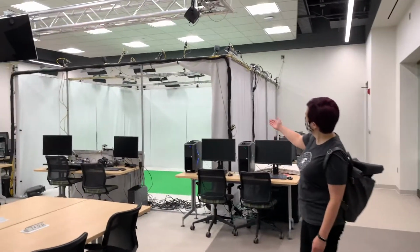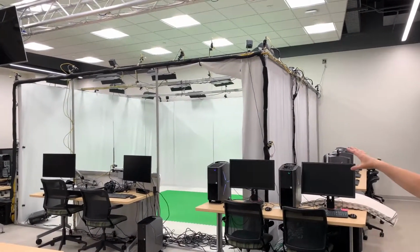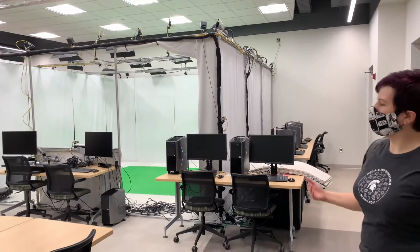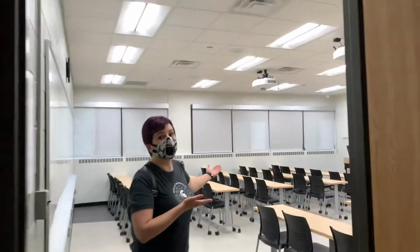Back here, we have a 3D motion capture space. What that means is somebody can stand in the green area and they can strike a T-pose. Once they do that, then the software will start to capture their movements. This is where the learning happens.